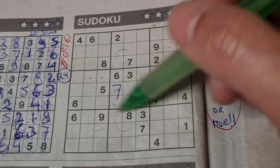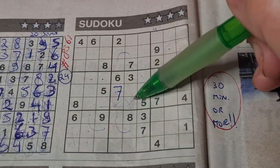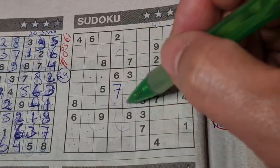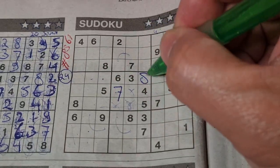1, 2, 3, 4 missing numbers in this big square. One of the missing numbers is 8. We have 8 in this row, no 8 in these 2 boxes. 8 in this middle column, no 8 in those 2 boxes. 1 box left with 8 in this big square. Shoot it in.